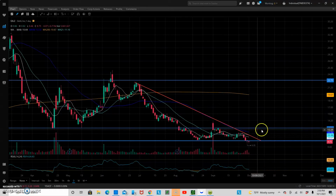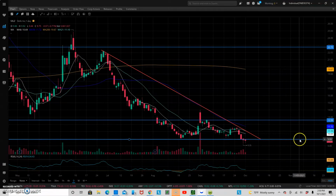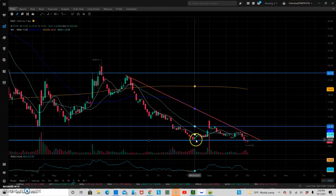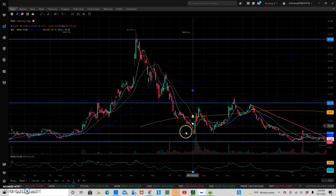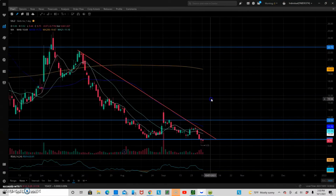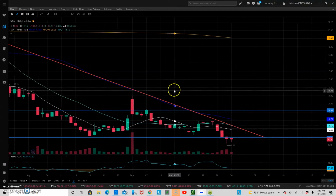Going to about the 15th of October, because if we hold this support line around, it looks like $9.75, if we're able to hold that support, because as you can see, we have bottomed out, it looks like, around that $9.75 support line. As you can see, that has held up in the past, and that is where we started from as a SPAC.